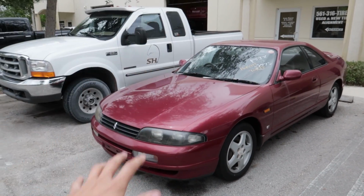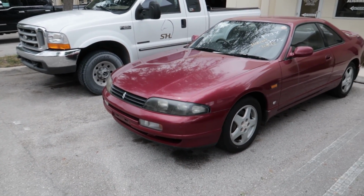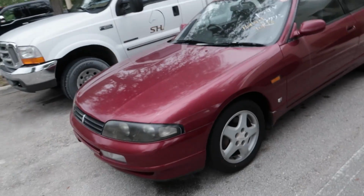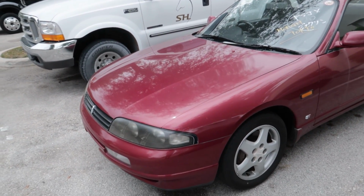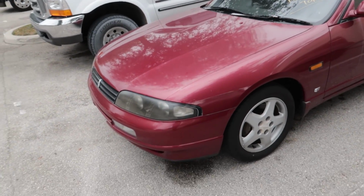So here is a perfect example of a good import here in the USA. We are at HP Logic, also known as HP Import here in Florida. And this 33 literally just came off the boat. It's an ECR 33 GTST, so it's rear-wheel drive, RB25 turbo.